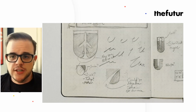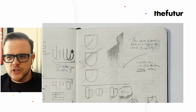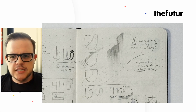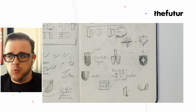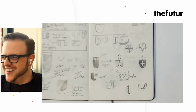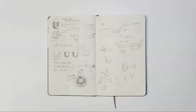Treating the U as a shield. Again, just playing around with a lot of different ideas of what's working, what's not working, where my instinct takes me as far as what feels like a right fit. Even, quite honestly, just writing right next to stuff to say it's not really that good. Going even further, stepping away from ideas, but then coming back.